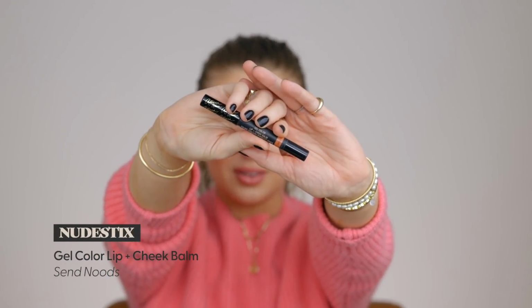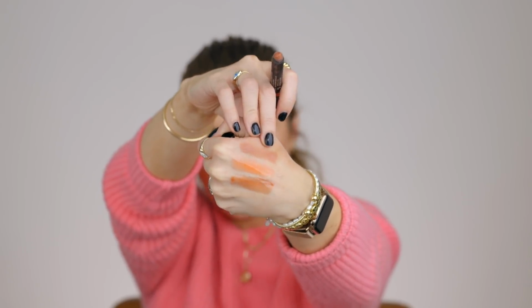I couldn't not mention my personal shade from my matinee to soiree kit with nude sticks. We launched the Send Nudes Gel Color Lip and Cheek Balm, and this was just my personal perfect nude. It has my little signature on it. Here is Send Nudes here on the top. It's just a gorgeous neutral beige, but then with that juicy gel formula.